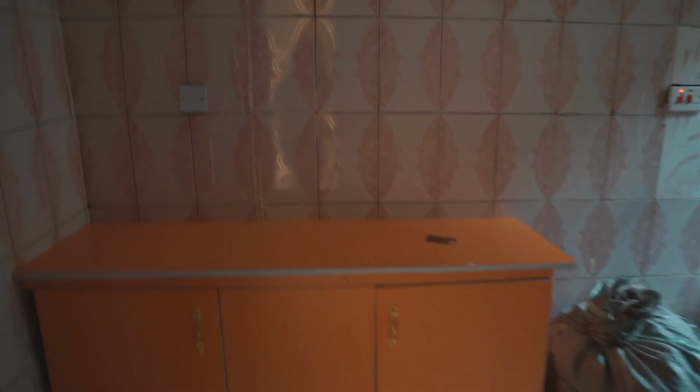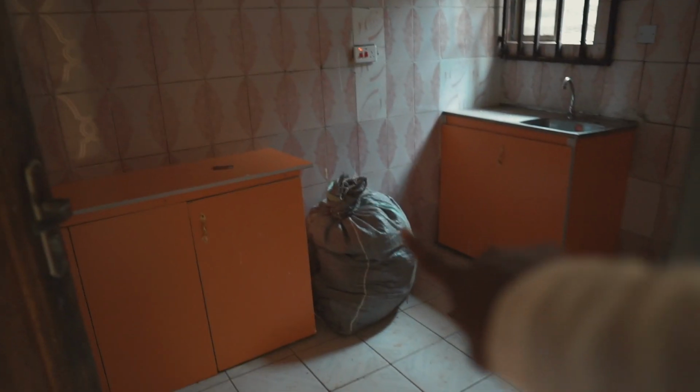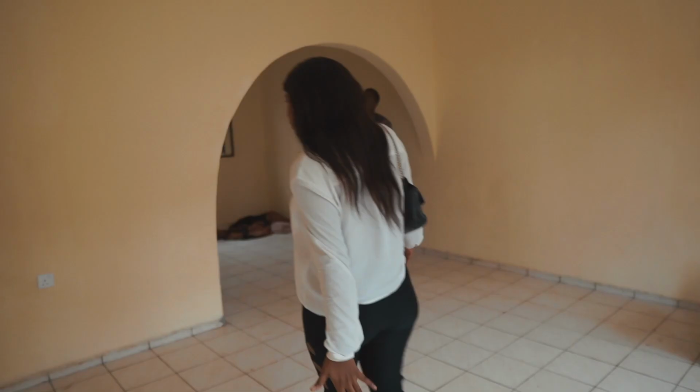So this is what the kitchen looks like. The door, like I said, is wooden and it has orange cupboards, and yeah, it's pretty basic. This is the switch. Obviously that wouldn't come with the house. I think someone stays here, so I just want you to see all of that.